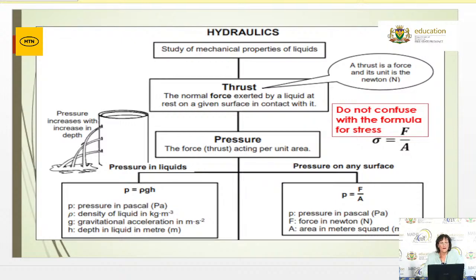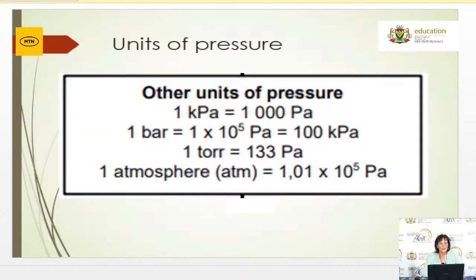Now, there are other units of pressure, and I will give you enough information so that you are able to convert to another unit that other countries use. A kilopascal is 1,000 Pascal. 1 bar is 1 times 10 to the power of 5 Pascal, or 100 kilopascal. Normally when you pump the tires at the garage, you will say 1 or 2 bar or 1.8 bar. That refers to bar. Then there's a torr, T-O-R-R, which is 133 Pascal, and 1.01 times 10 to the power of 5 Pascal is one atmosphere.